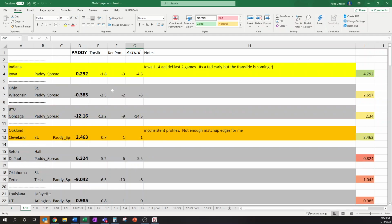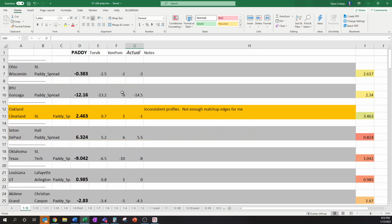Ohio State, Wisconsin. This one is showing in gray. I have it close to a pick'em. It's 3 right now. I'm waiting to bet against the Badgers. I want more than a possession, and I don't know if this is the spot at home, but I'm coming for you, Wisconsin, and it's going to happen soon. BYU Gonzaga, not much there.